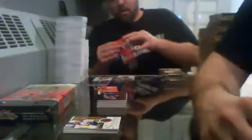Hot Prospects Red Glow. Looks like a fight strap. Number 9 of 27 for the Winnipeg Jets of Jacob Trouba. And Hot Prospects number 198 of 375 for the Dallas Stars of Jack Campbell.